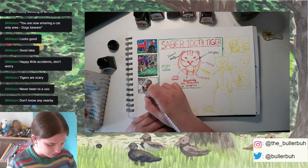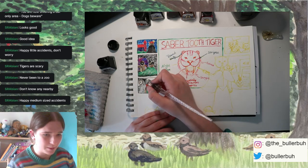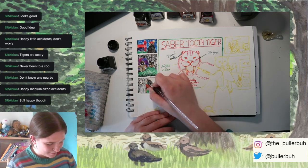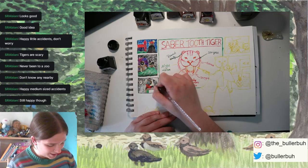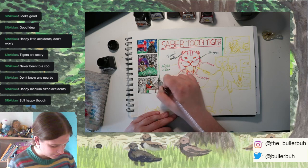At least it didn't go onto anything important. It's just a wall, after all. It could just be a stain there. Happy medium-sized accidents. Yeah, medium-sized fits it pretty well. It's pretty accurate.